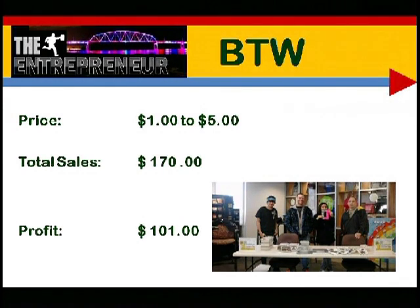Let's go to the last slide, I think, if we can, please, which kind of gives us the numbers a little bit. Price $1 to $5, your total sales. And what we've done when we look at these slides, the total sales is going to show total revenue that comes in along with any in-kind contributions, which many of the teams had. And then these guys show taking out their expenses, total expenses, $69. So their total net profit at the end of the project was $101. And there's a picture of the team. So well done. Awesome. Good job.